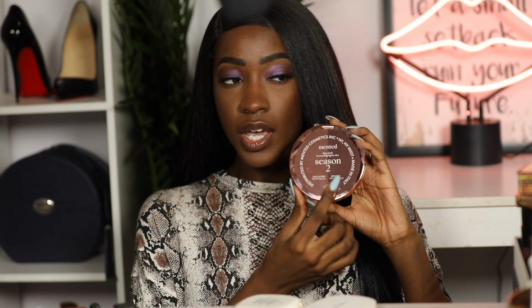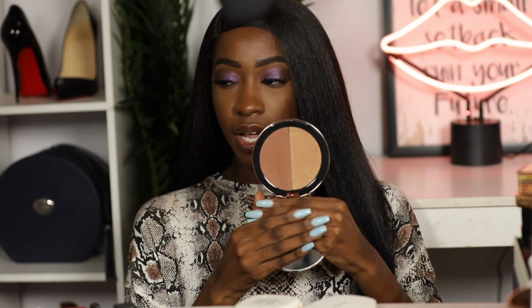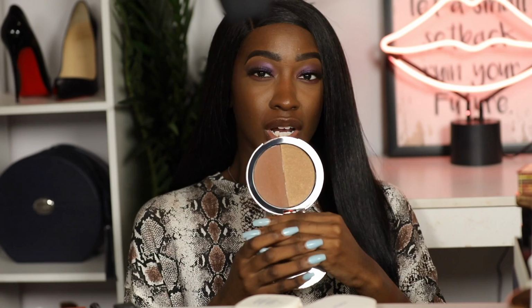So I got this in the mail from Mented Cosmetics. It's their collaboration with Ashley Blaine Featherson. It's called Season 2. You get a highlighter and a bronzer duo. Now if it looked like this when you open the compact, I don't think they would have gotten some of the pushback that they did. This is what it looks like on the inside, and people were kind of like, like the Fenty thing, like I was low-key expecting more from you there.